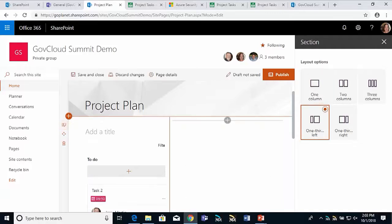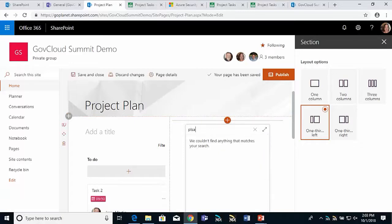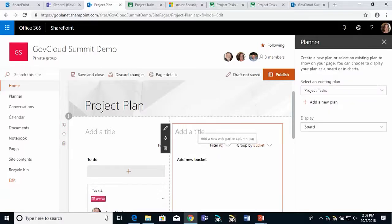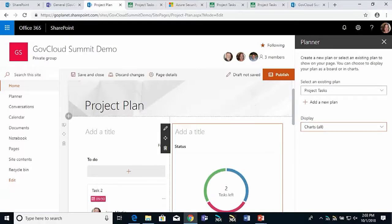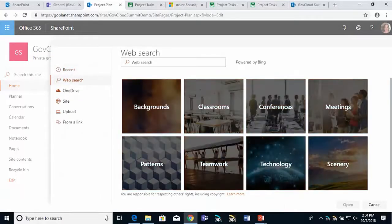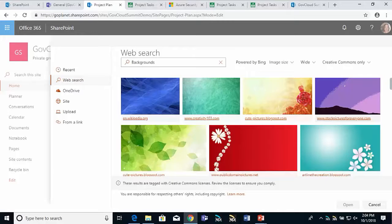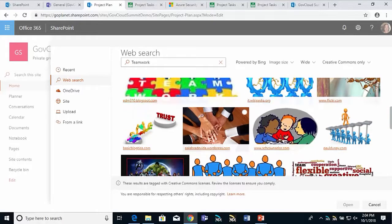I can even come over and do some creative things here where I'm showing different views of the same web part. So I can come back in, I can add this web part. All right, let's see. I can add this web part here, and then I can go over and maybe I want to show my charts. So I have this all super simple, and then I can even come up and add a graphical image for us. So I can come over here and just do a search. If I go out to a web search, it's actually going to give me some great backgrounds already that I can pick and choose from. Probably want to do something more along Teamwork or technology or something like that. So we can come over, pick anything that's going to make sense for what we're doing.